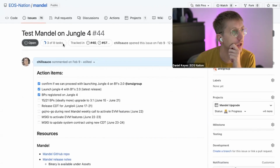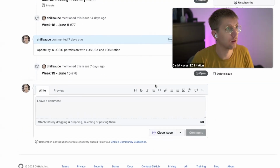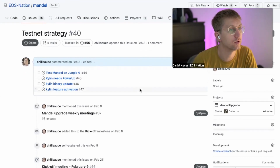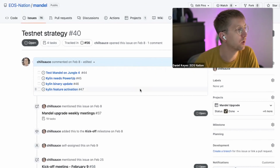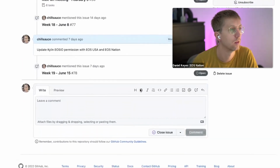All right. In the meantime, yeah, we proposed an MSIG on Kylin to basically get God mode for EOS USA and EOS Nation, essentially. So that's been proposed. We dropped the MSIG in the Kylin channel. If you're on Kylin, I'd ask that you go ahead and have a look and sign that MSIG if you agree. And then we can start at the same time getting Kylin in a state where we have a backup for Jungle and a stable environment for testing.